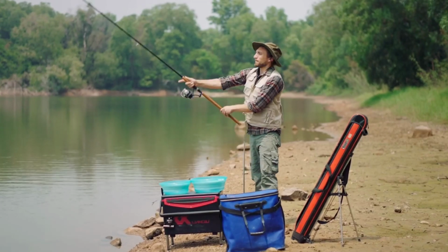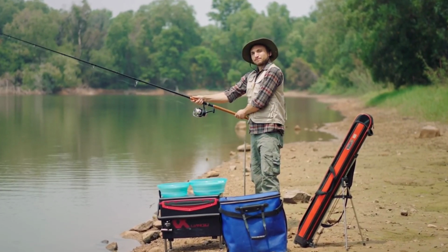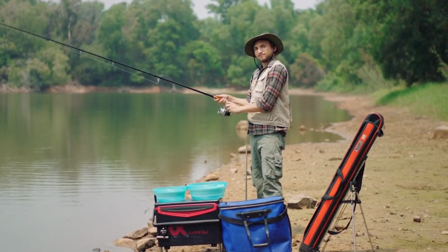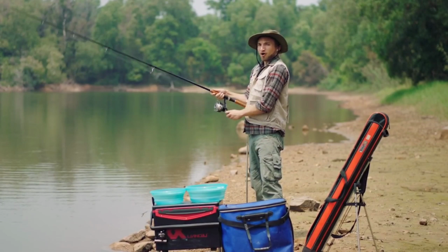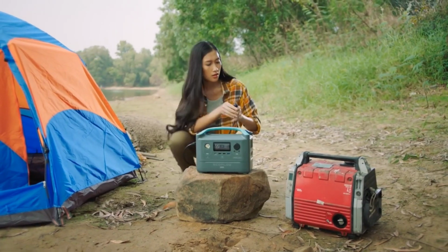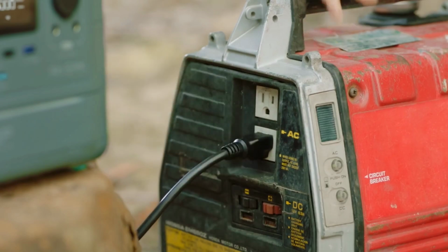Now I know what you're thinking. Big battery, big charge time. It's a fair assumption. But the difference between R600 and other storage devices, it's 10 times faster. The battery recharges from 0 to 80% in only 1 hour.